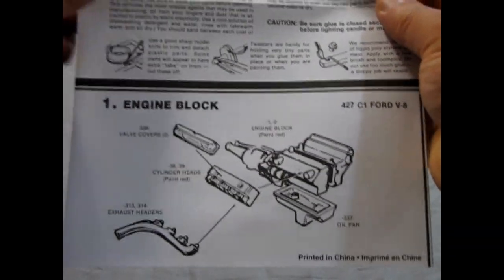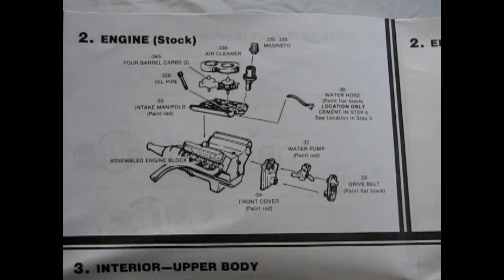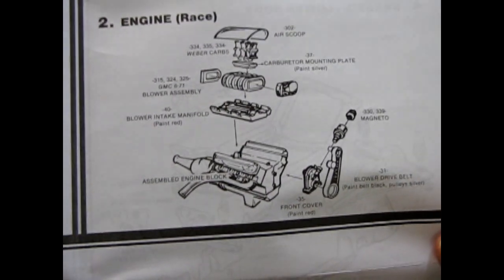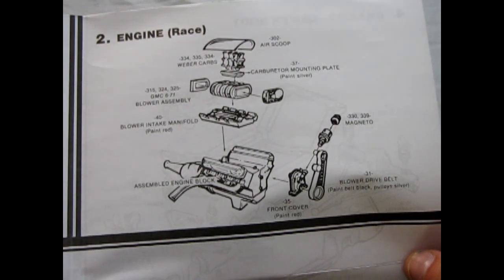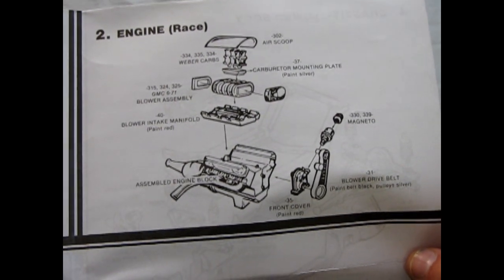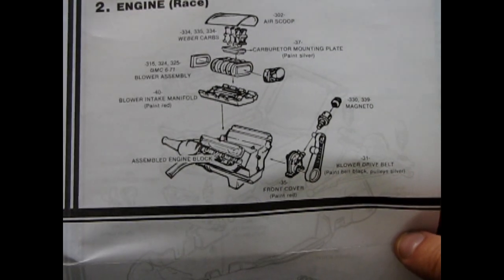There's our engine block going together. Very, very basic instructions. And there it is with the dual air cleaners, the stock version. And then we have our race version with the great big blower sticking out of there. It's a GM 671 blower with Weber carbs and a nice air scoop.